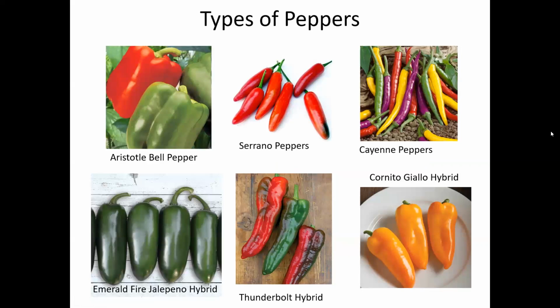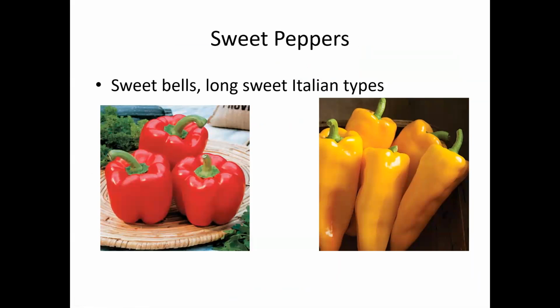Okay, now we'll talk a little bit about some of the pepper varieties. There's bell peppers, and those are sweet peppers. There's long sweet peppers. This Thunderbolt hybrid, that's a sweet long pepper. Cornito giallo, that's a sweet pepper. And then you've got the hot chili peppers, like serranos, cayenne, jalapenos, habaneros, all kinds of them. All right, lots of different sweet peppers available now.